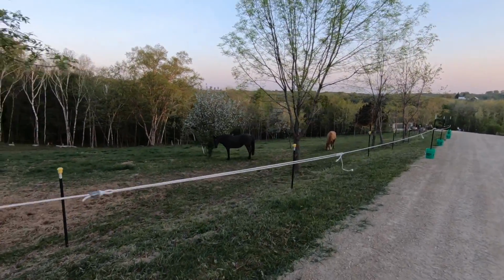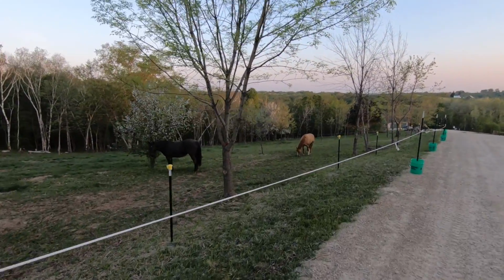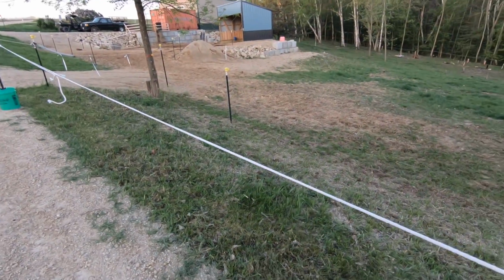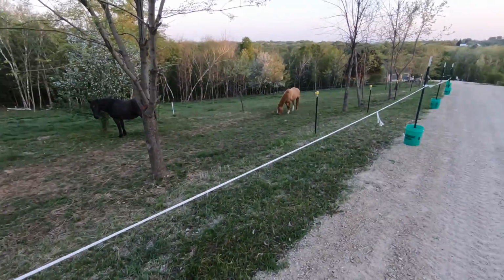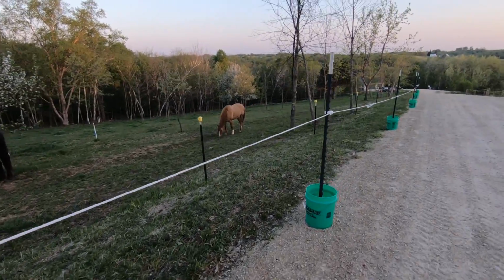It's a little after 5. Sun is still down. Or actually, nope, it's just coming up. The horses bit this down just fine. So they're getting out of here this morning.